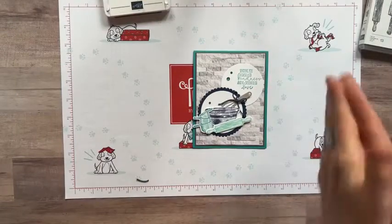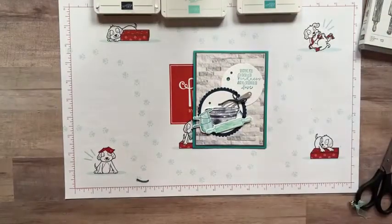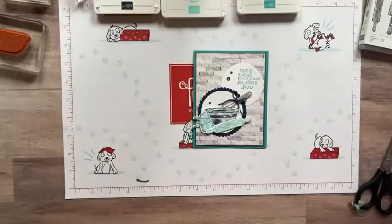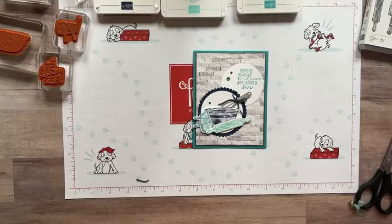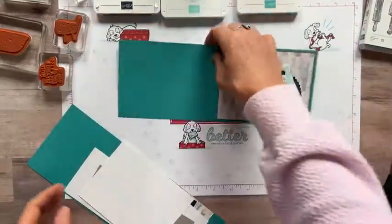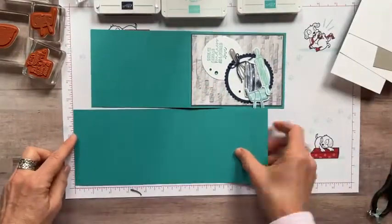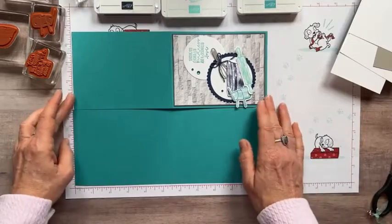Okay, so let's see, what do we need? Let's get our stuff out here for this one. Get my stamps, more cute little things. Okay, all right, I think I've got everything. So yeah, we did a tall card on the other one too. All right, so here we go. Thank you, Philomena.